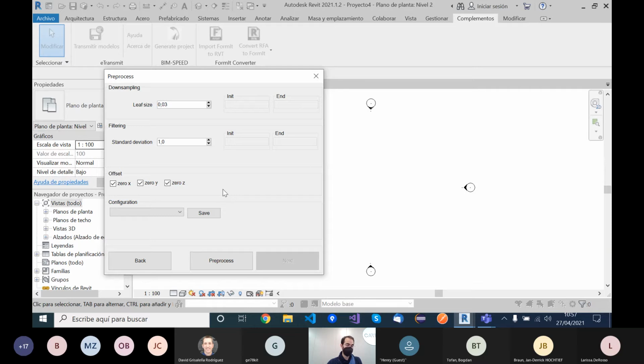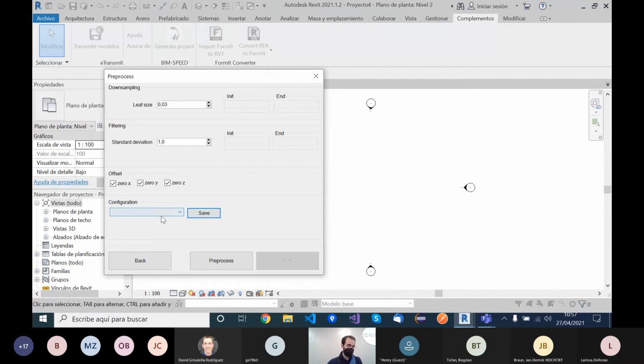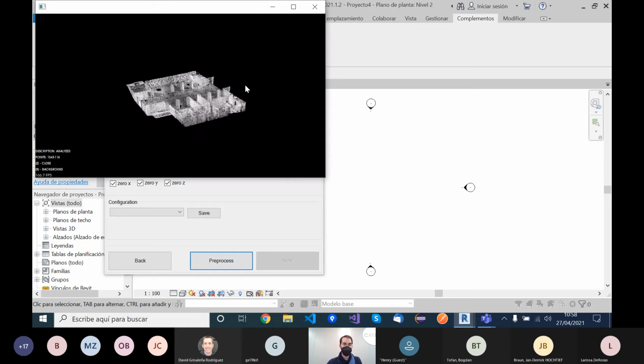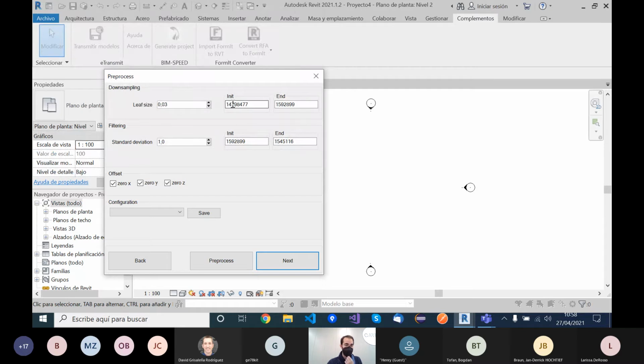There is one more control, the configuration loader. We can see the current configuration, for example, and we can load as well a predefined profile that we have saved. So I'm going to press process. This may take a while. We can see the output of the tool. We initially had 50 million points, and now we have only 500,000 points.